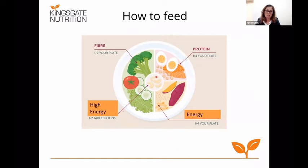This section here, this really small little bit in the middle, is your high energy products. This section here is not necessarily just carbohydrates, it's energy. So we've got a huge section, 50% of our plate is going to be fibre, a quarter of it with our protein products, and a quarter of it as energy products, and very small amounts of high energy feed, okay? Now I realize that's slightly difficult to picture.